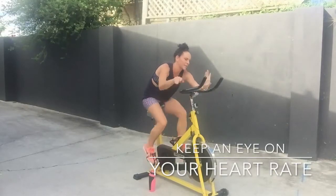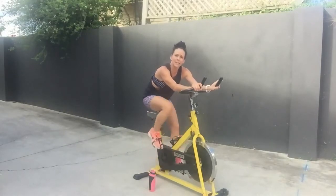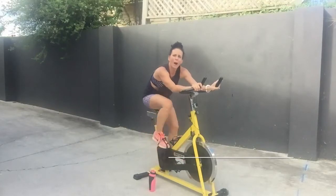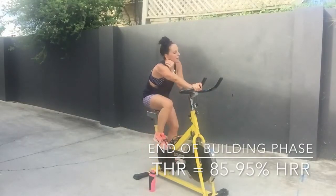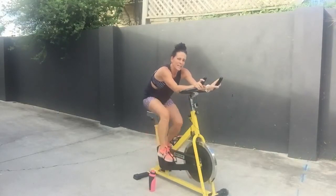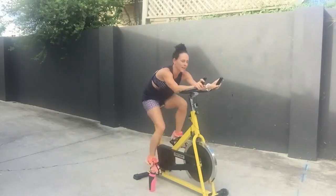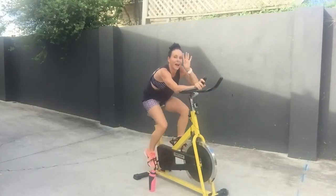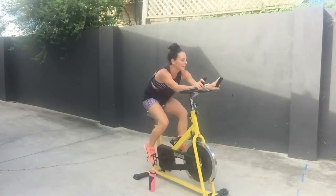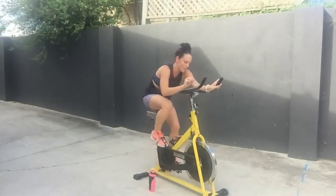I'm just going to turn the resistance up a little bit. So remember, by the end of this 2 minutes, we are aiming to have our heart rate at our target heart rate. So at the end of this 2 minutes, I want to see that my heart rate is up near about 160, and then I've got to try and hold that there. And as I go, my heart rate will gradually increase as I get more tired, and I'll probably end up around the 170-ish. All right, so we're nearly at the first minute.